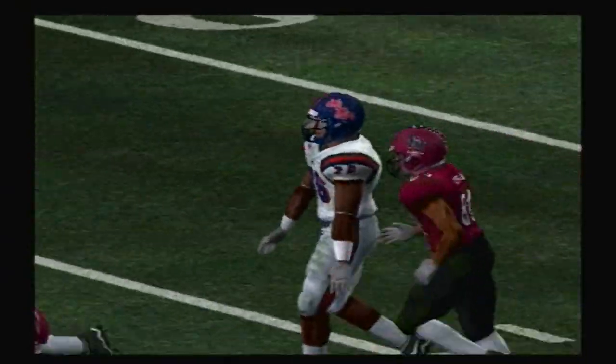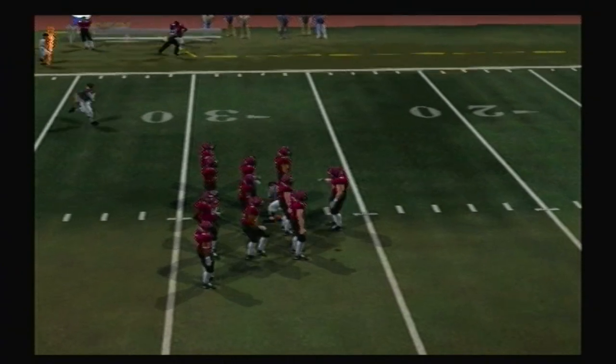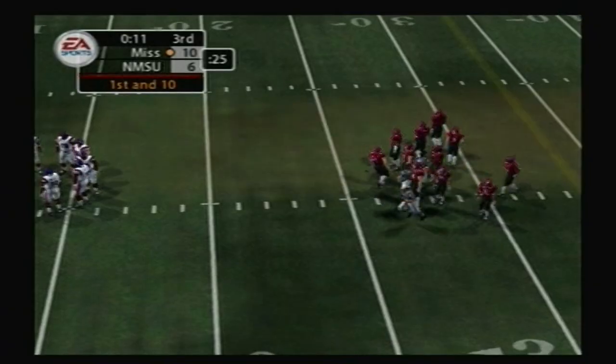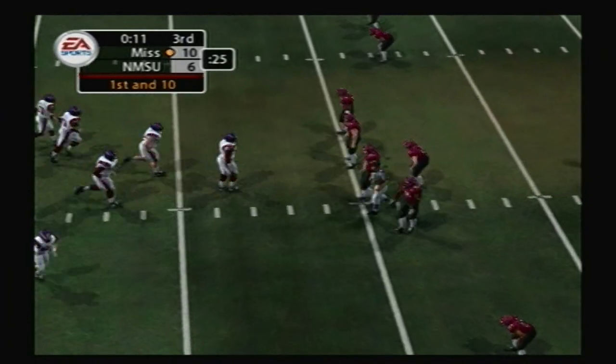This defense did a good job on the last series. They forced the offense to go three plays and out. And now they're looking to build off of that and shut them down again right here. They'll take over at the 24-yard line.